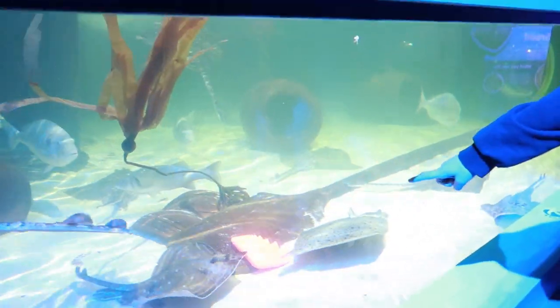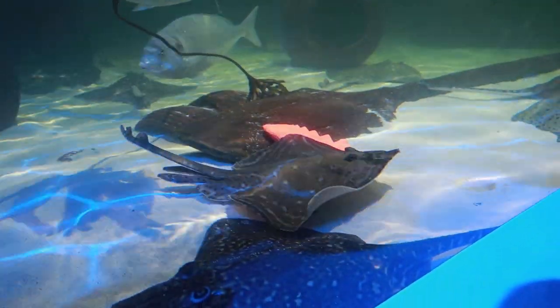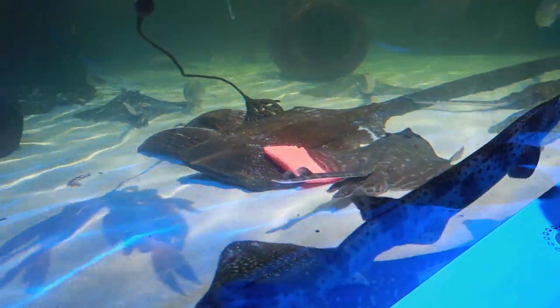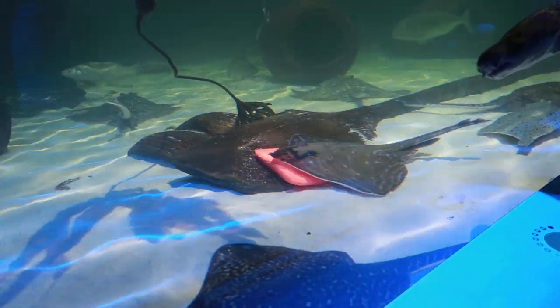There. So the sticker's covering it. There. I'm guessing it should be this fifth one here. That's right, so if you're looking for it, it's round the right hand side of this tank. It's the orange one. Oh, look at this guy! No!